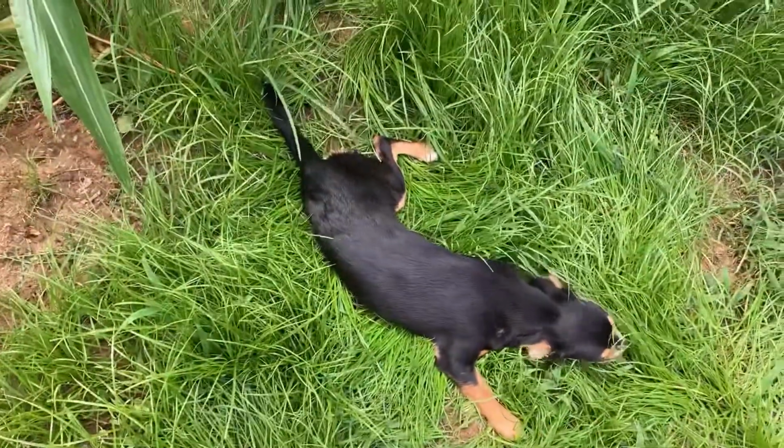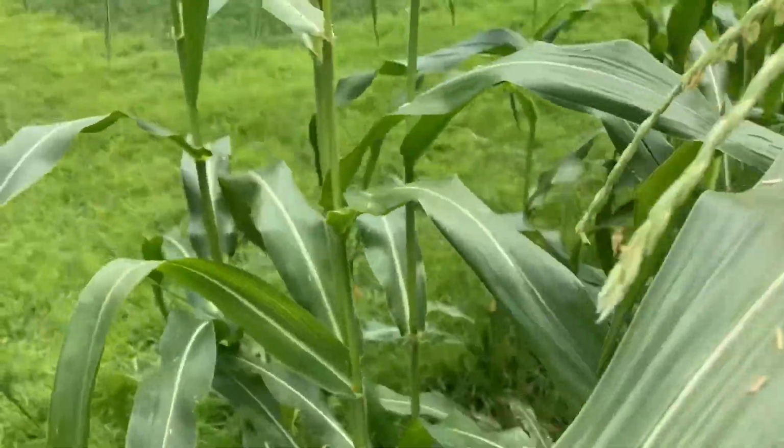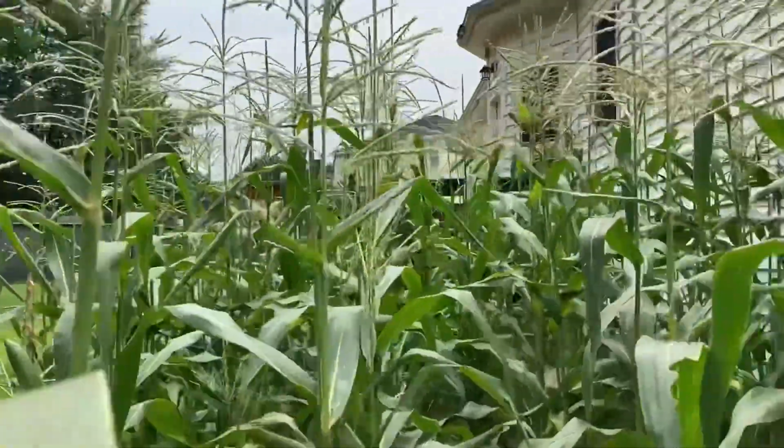Right, Luna? Yeah, Luna. Okay. So yeah, you can see all the corn. There's a lot right there.